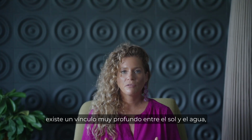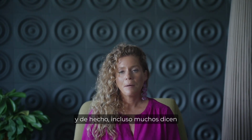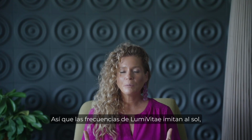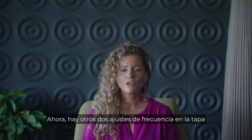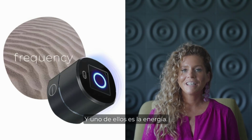There's a very profound link between the sun and the water, and it is actually even said by many that the sun actually structures water. So the LumiVitae frequencies mimic the sun, and you are bringing the sun right into your water. Now, there are two other frequency settings on the lid, and one is energy.